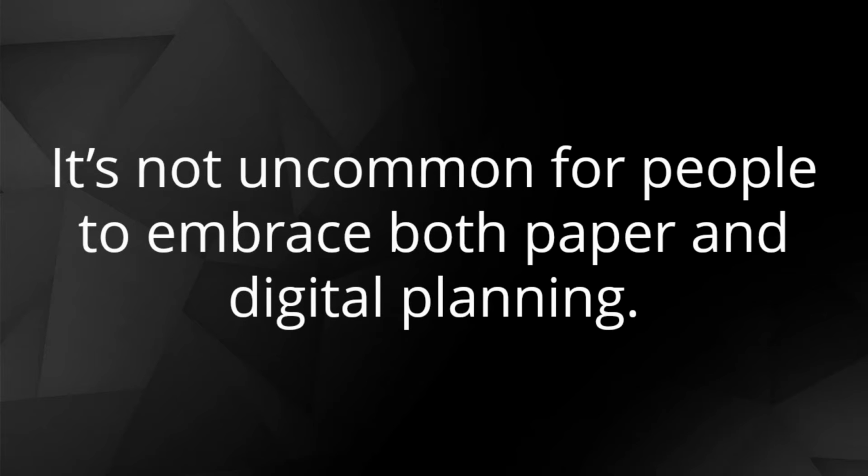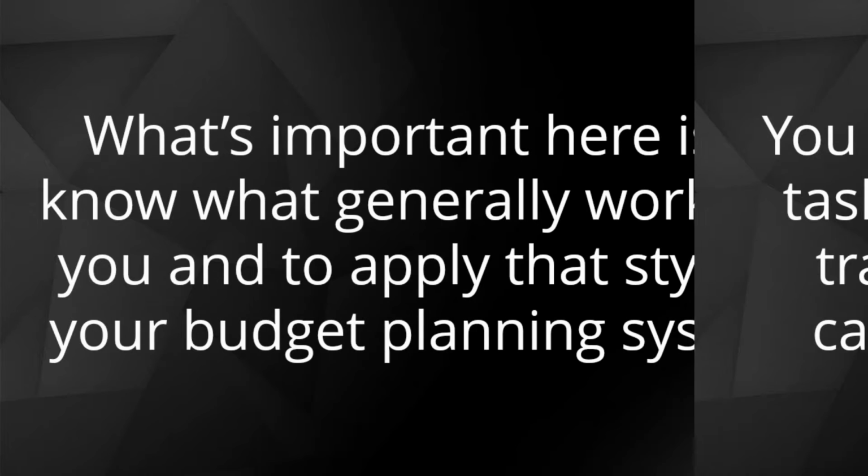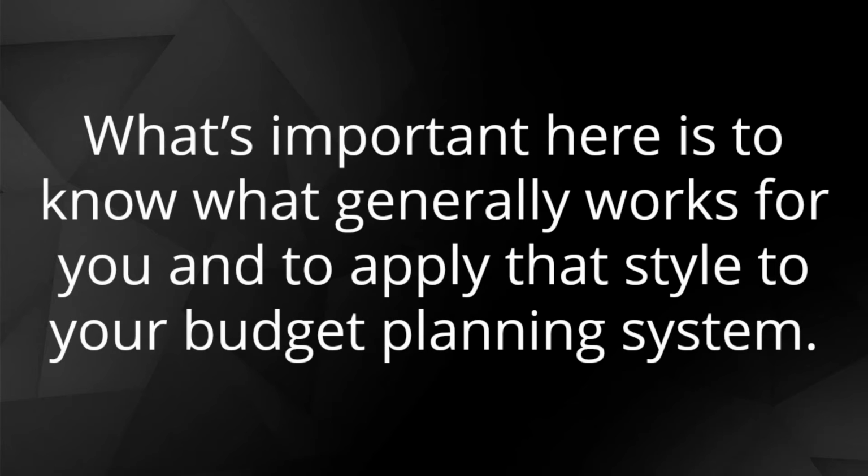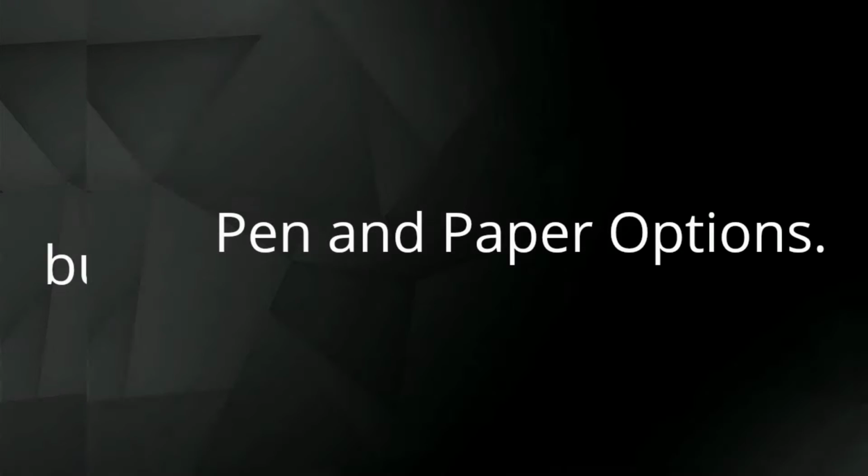It's not uncommon for people to embrace both paper and digital planning. You might first create a daily task list on paper and then transfer it to your digital calendar. That's fine too. What's important here is to know what generally works for you and to apply that style to your budget planning system.